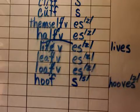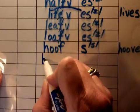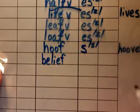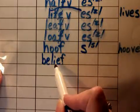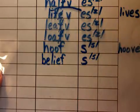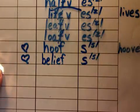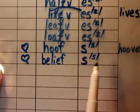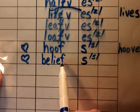And the next one that is the exception to the pattern we've been doing is belief. Belief. If you have more than one belief of what you think is true, you add the S and it says the S sound. So you can either remember this one by heart and this one by heart because they do not follow the drop the F, change it to a V, and add the ES. Because these you leave the F and you just add S and it says the S because it's following an unvoiced consonant.